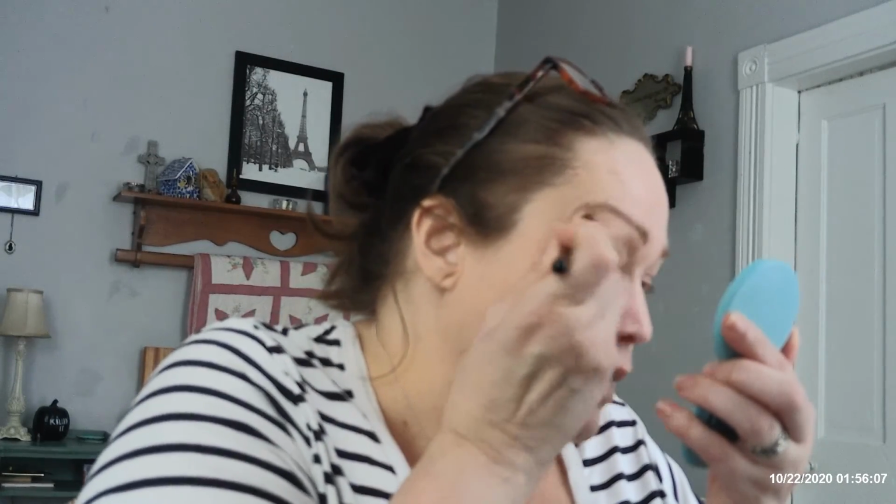Can't decide what kind of brush I'm going to use here. Actually, no, I think I'll go with that one. Sorry. Trying a new ColourPop cream eyeshadow in the shade Laurel basically as a primer to make my eyeshadows really pop, because we're going to be doing purple and orange. Okay, back to the story.